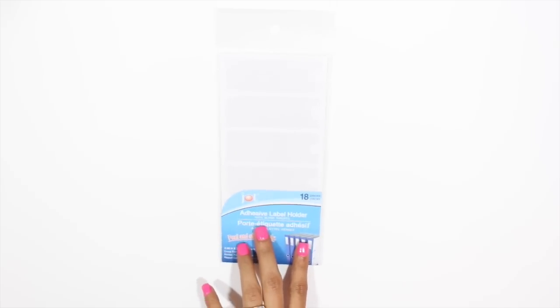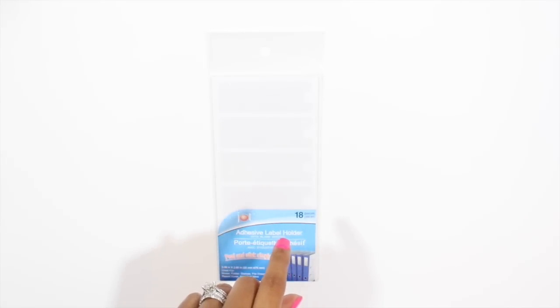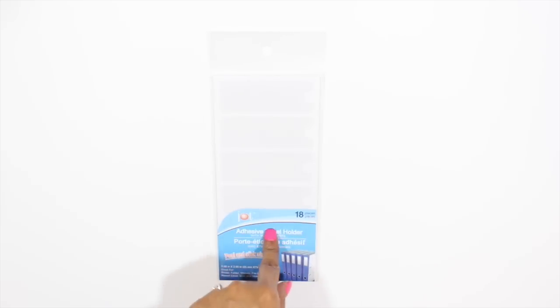Again, strolling down that aisle, and you probably won't be able to see this either, but maybe you can. These are adhesive label holders. So I did haul some in that Target Dollar Spot haul that I posted, I don't know, like a week or two ago, and those were like larger ones. These are perfect to go on the side or the spine of 1-inch binders. So I'm really excited about these.